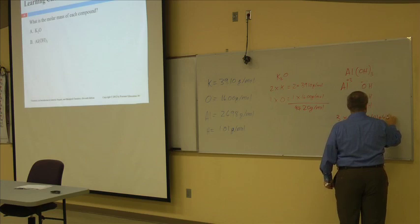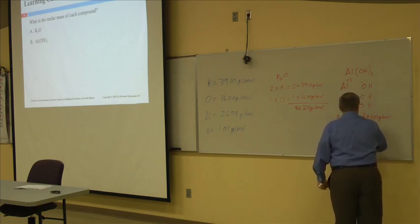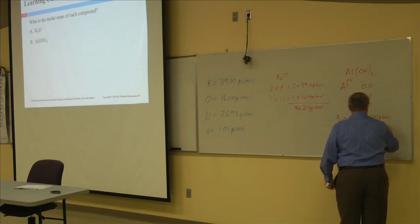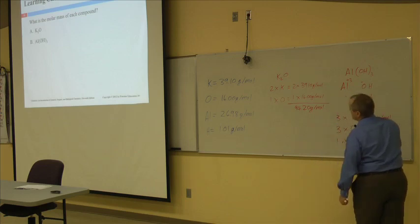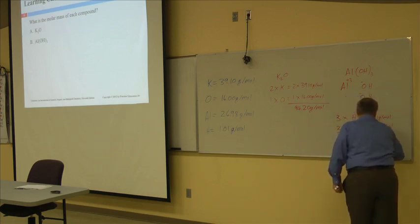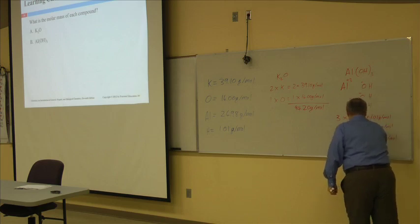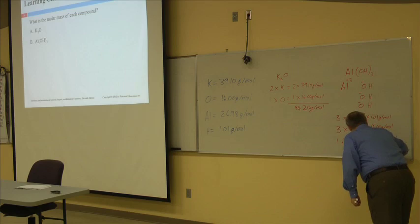So 3 times 1.01 grams per mole. Not 1, it's 3. There we go. 3 times 16.00 grams per mole. And 1 times, what's aluminum? 26.98. For a grand total of... 78.01... Oh, 78.00 grams per mole.